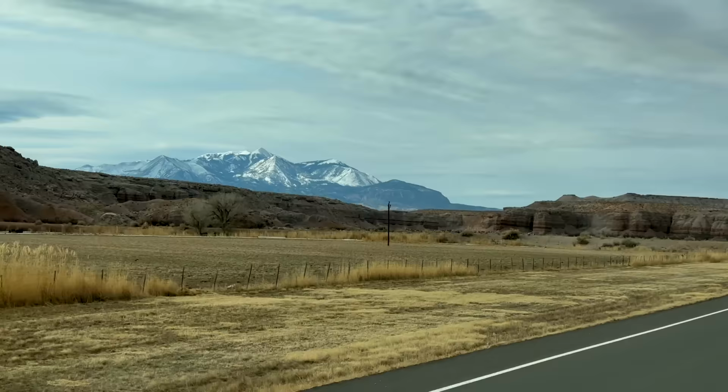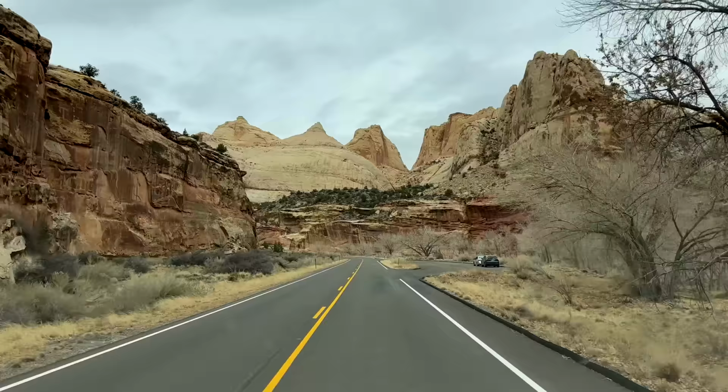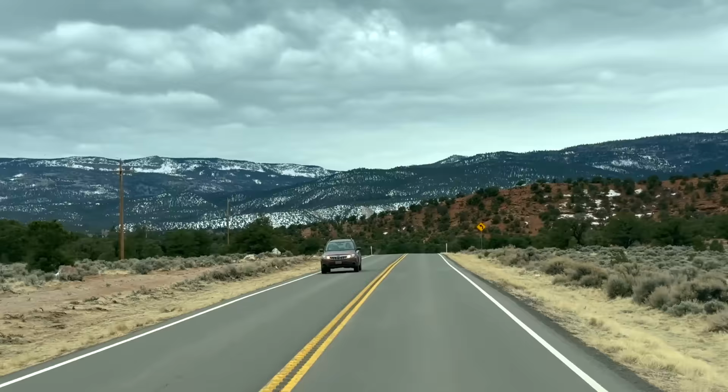On the road again, we had left Moab, Utah, and were headed towards Escalante. Our drive would take us through the beautiful Capitol Reef National Park. We'd then meet up with Scenic Byway 12, which would take us over Boulder Mountain. At the pass, Boulder Mountain reaches almost 10,000 feet.